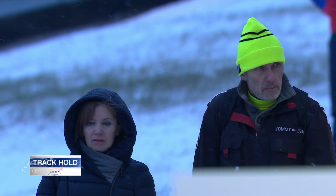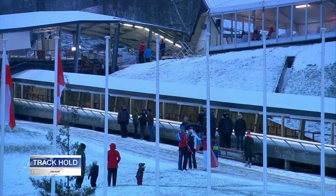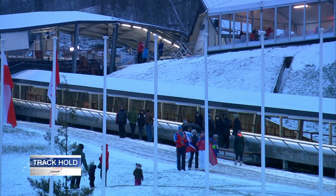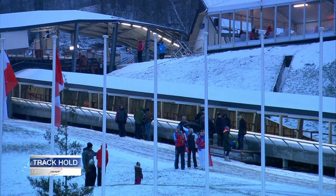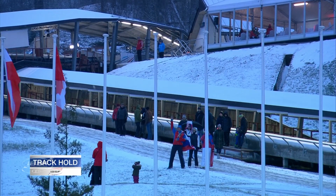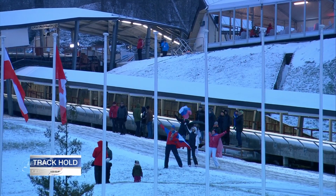I had the last day of official training, I had a run I was really happy with, came back to the top, and had a little bit of confidence. And that's a mistake on this track, because it'll bite you if you're not paying attention. Same with everywhere. No matter where you go, you're going head first pretty quickly on ice. So, yeah, skeleton's always out there.